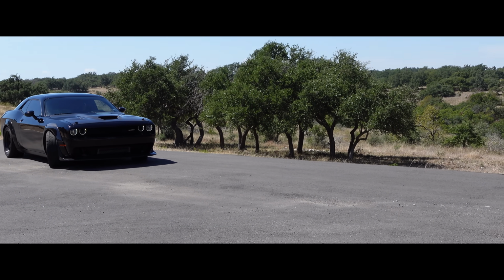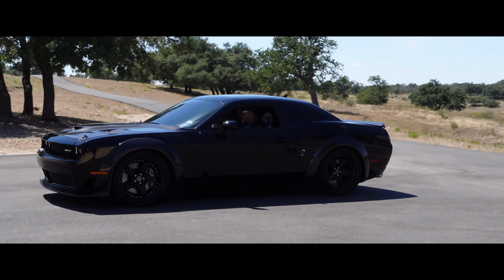Now that we've taken this bad boy for a ride, it would be inappropriate if we didn't pop the hood and show you what's going on.